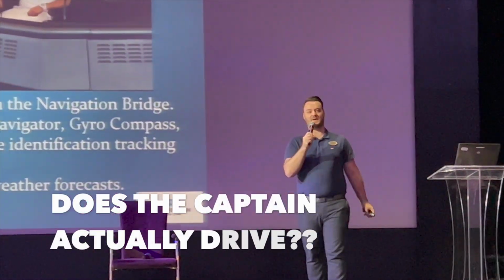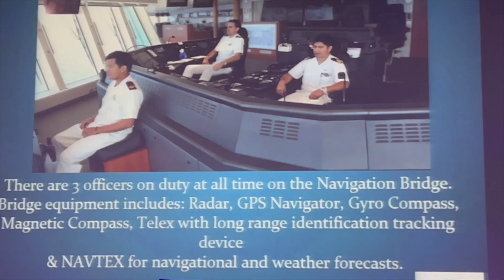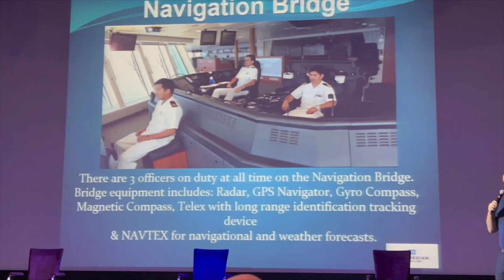And then we got on to some of the behind the scenes places. Places you haven't been able to see. And this first one is the navigational bridge. It's up on deck number 14. It's where the driving is done, effectively.